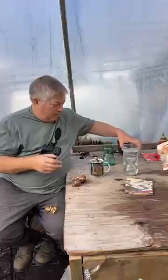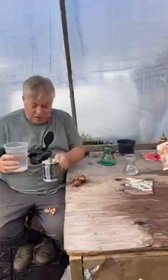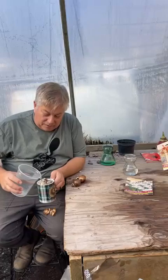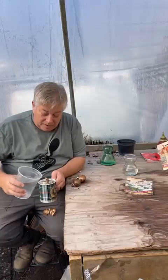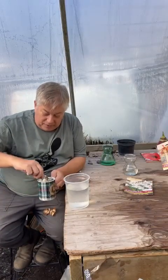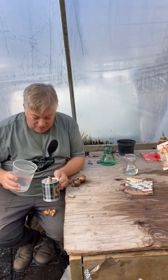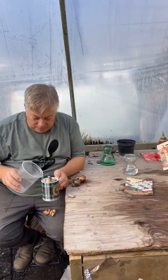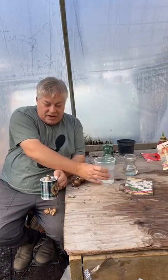And there we go. We've got it ready to go. And then all you do is take water and fill your cup. Now it's a little tricky. You're going to fill your cup full enough so just the bottom of the bulb is sitting in water.